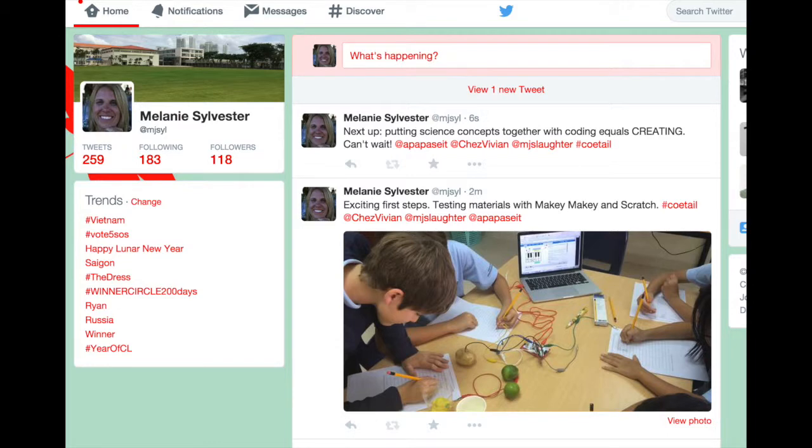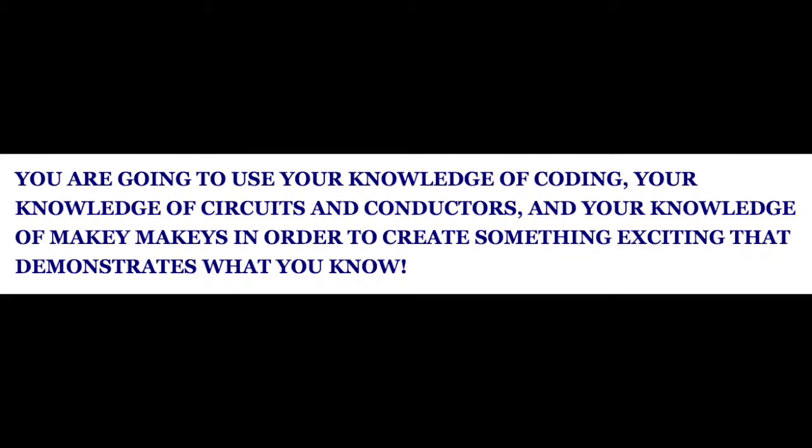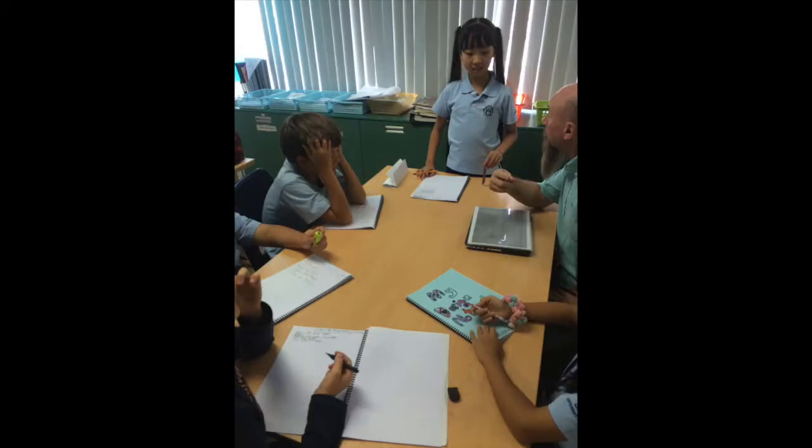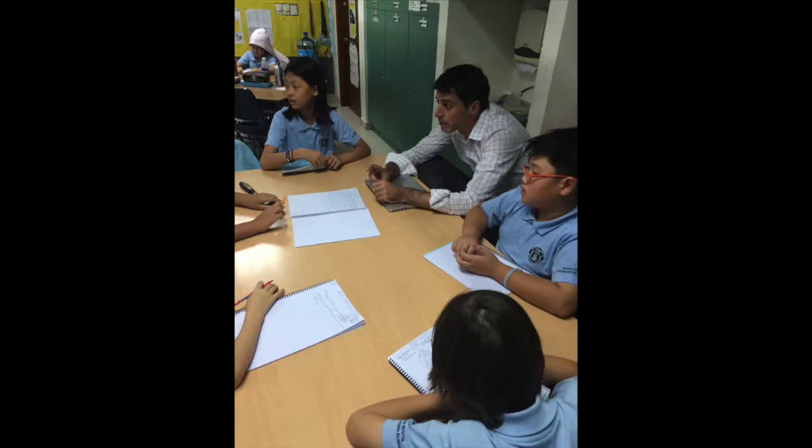This was very powerful learning. We were all really excited. At this point of the final project, a group challenge was issued. Students were asked to use their knowledge of coding, their knowledge of circuits and conductors, and their knowledge of Makey Makeys in order to create something exciting that demonstrated what they knew. This was project work that required teamwork, design, and decision-making.